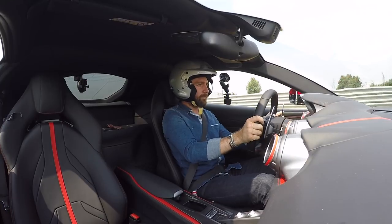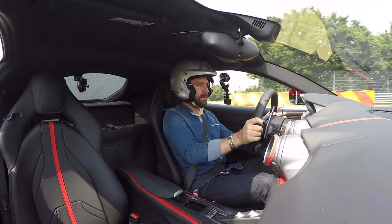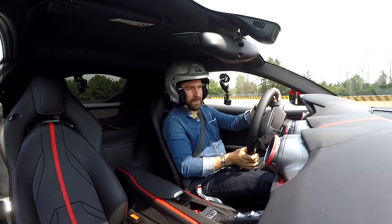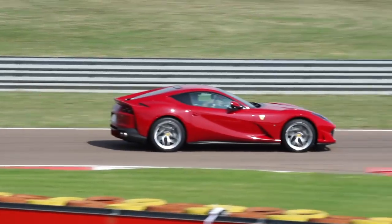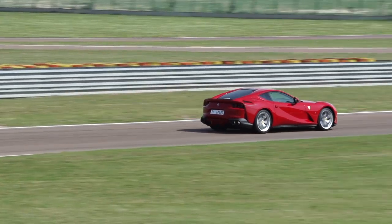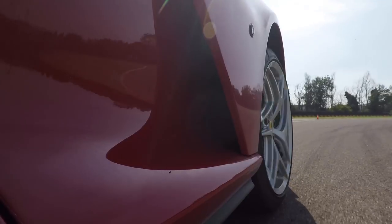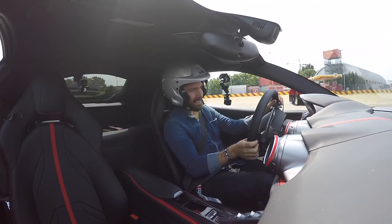Yeah, so what have we got? Well, 800 horsepower, Ferrari V12. We've got a revised twin clutch gearbox, 30% faster upshifts, 40% faster downshifts. And we'll get to that shortly.